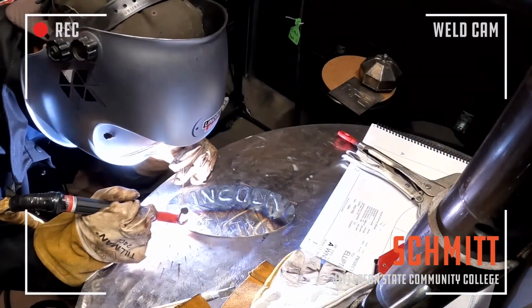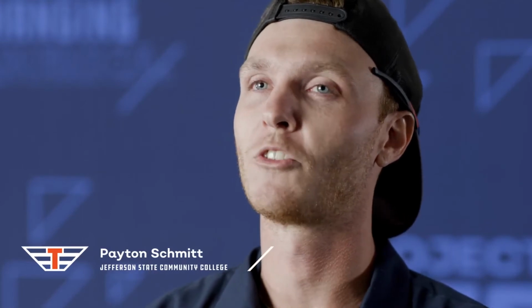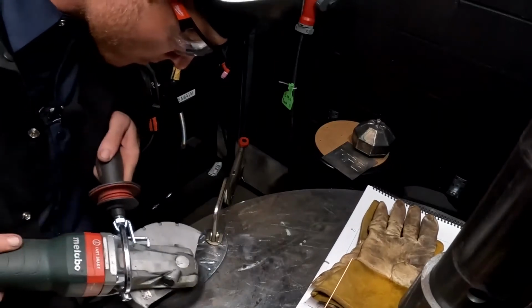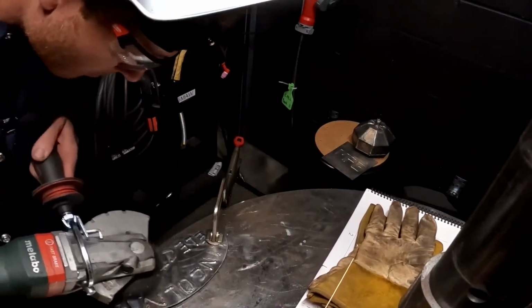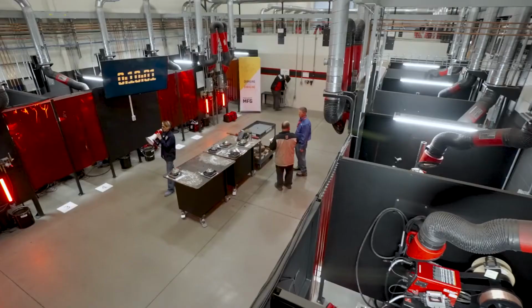I learned a lot. I would read over the WPS. I would check my welding machine multiple times to make sure that settings were still correct after I had changed things around. But I stuck with it and I just tried to make it look as good as possible. I made sure that it held pressure and it came out looking decent in the end.